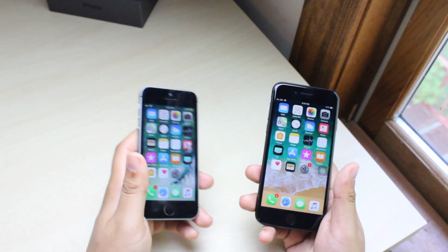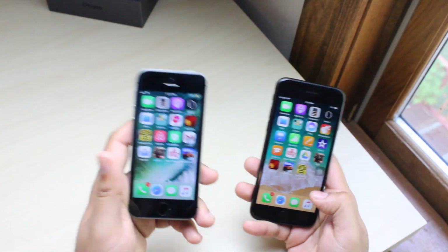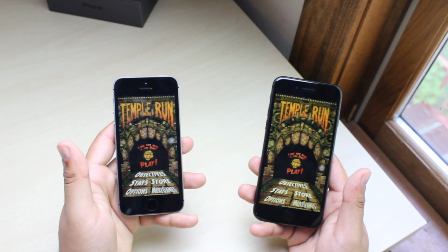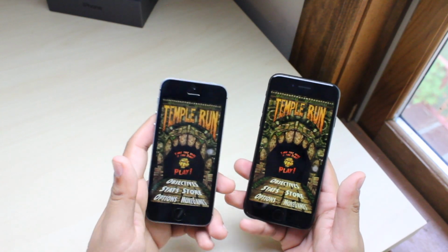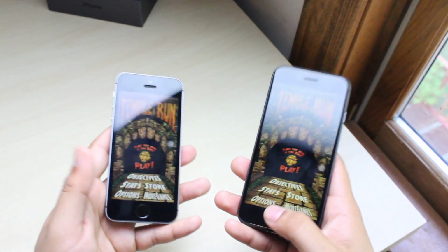I use my phone for basic things like texting. Now I prefer a faster phone, but honestly I don't really care too much about being a heavy user, but I do test speeds. I'll go ahead and test the speed right now. As you can see, the iPhone 8 did beat the iPhone SE by a little bit, but if I'm just chilling, I don't really care about beating the iPhone SE by 2 seconds. I don't really care about that.